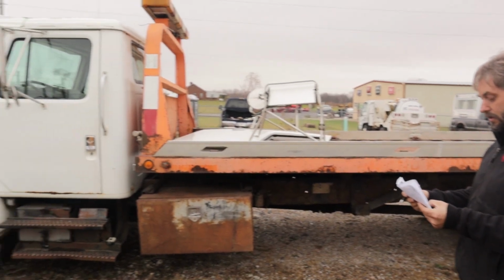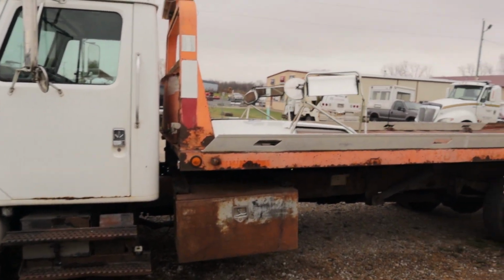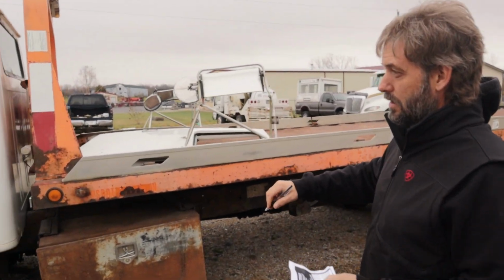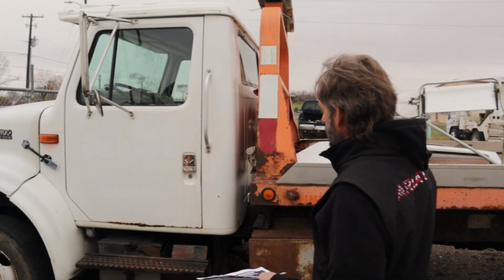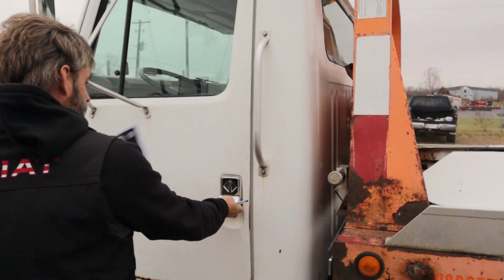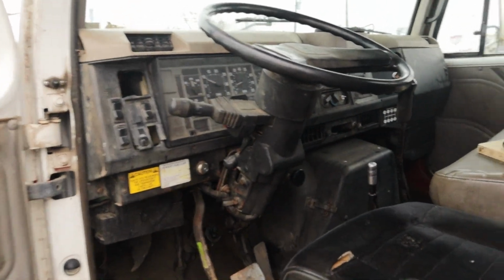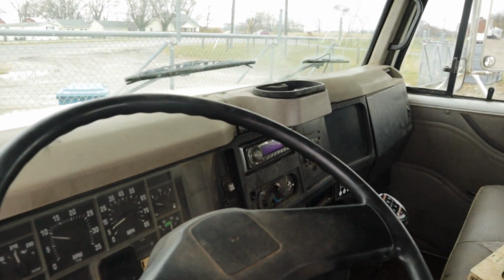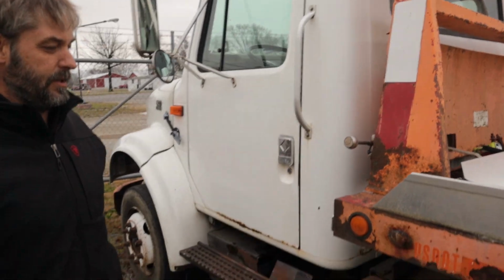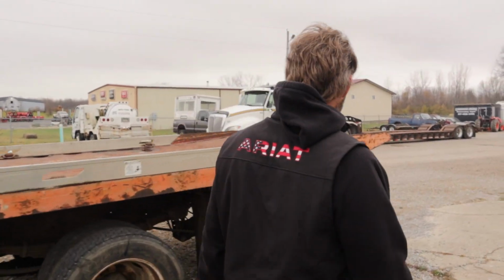Right here we've got the 2001 International. It's got a Jerry-Dan flatbed on it, a VT 466 motor. I'm not sure how many miles. I think this has had a motor or two put in it. But if you're in the market for a flatbed tow truck, here you go. It's got the wheel lift on the back.